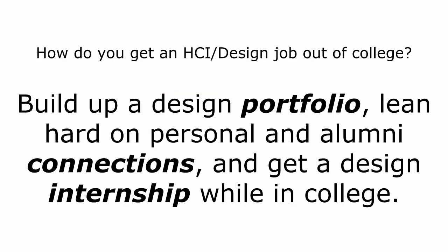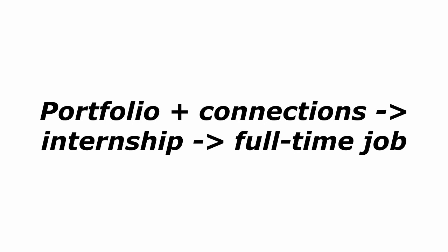Okay, so now that we know what the roles are available, how do you actually get one of these jobs? So again, going back to my one slide summary, we want portfolio, connections, and internships. So the basic formula looks something like this: you have some sort of portfolio, and that added together with some kind of personal connections gets you into internship type positions. And then the internship experiences hopefully lead to a full-time job, either at the same firm or at different firms, because internships help boost your resume, help you stand out amongst the crowd of students more, and help you get interviews for full-time jobs. You don't need all of these paths, but this is one typical route that students go through.